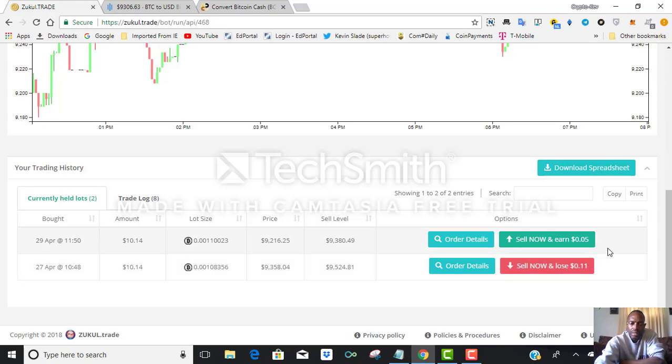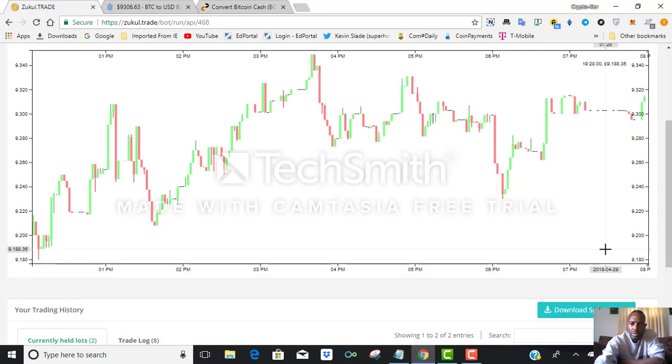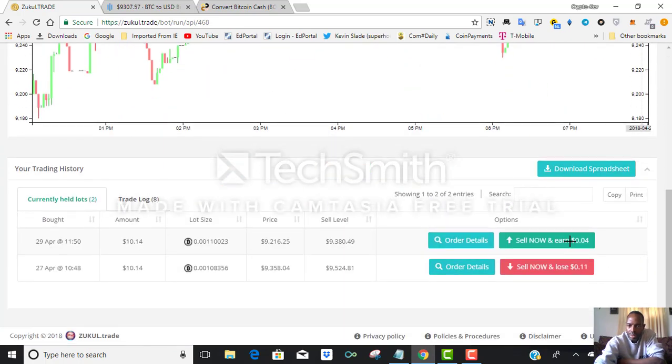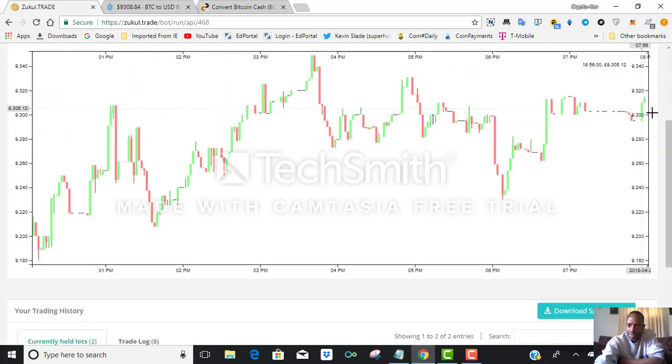And it never sells exactly at what you're looking for. Let's say I want to earn 1.25, that's the minimum. Once this hits 1.25, it's going to keep on going. Let's say 1.25 is this green right here. Right now I'm in profit of 4 cents. That's where we are right here, this green. 4 cents.